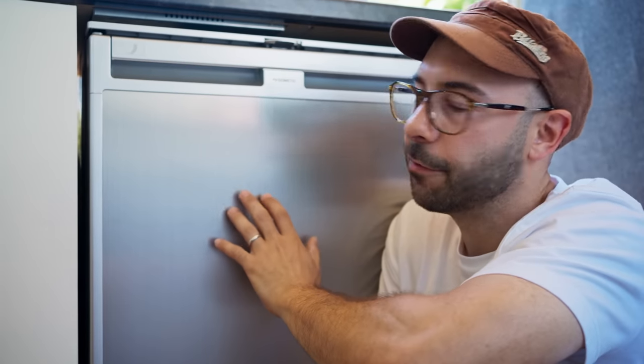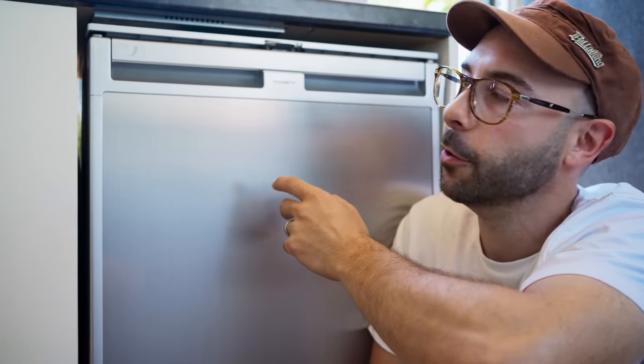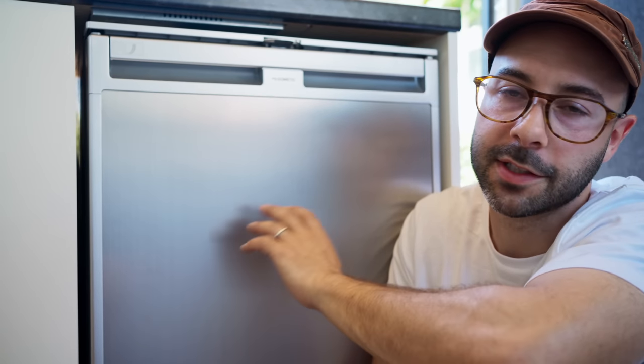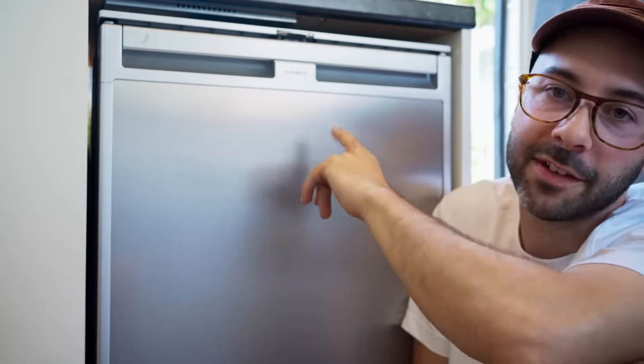It is a compressor fridge, so you do hear the compressor humming a little bit, but it's not been too bad. And in the night when you're not opening and closing the door, it doesn't need to cool down any longer, so it stays quiet. Nice job, Dometic. I would definitely recommend.